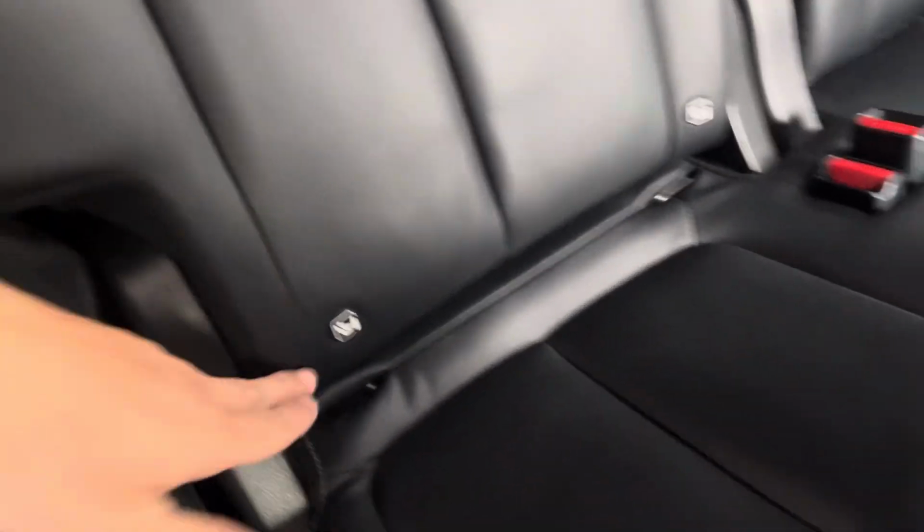The back looks like it's actually barely been sat in. Obviously they do have the ISOFIX points in the back here as well, so if you do have a car seat, it'll be nice and easy to install that as well.